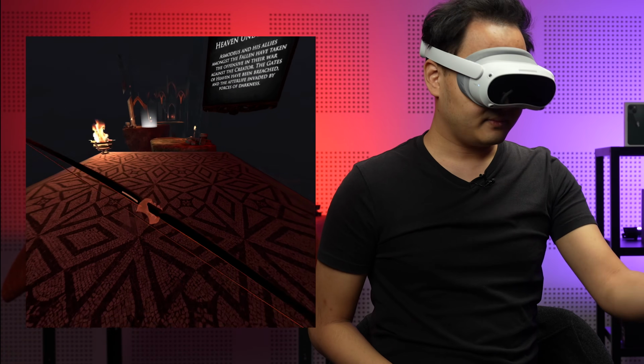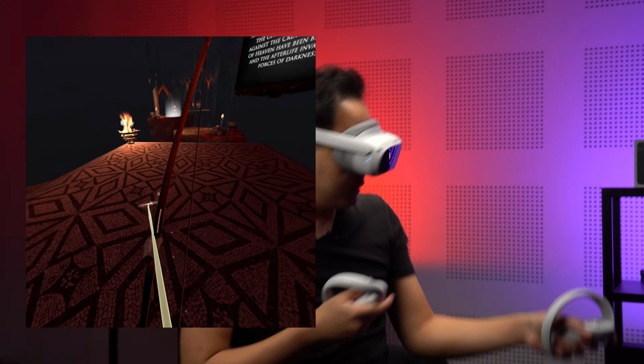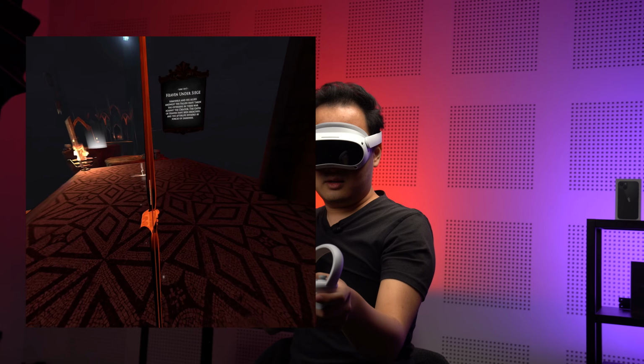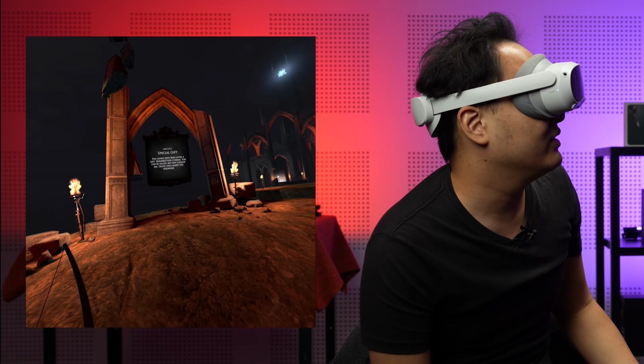Alright. I'm in a game called Death Unchained, and the movement here is a little bit different. You're supposed to shoot an arrow, and wherever you shoot the arrow, you go there. See? Oh! I hit it. First try. Easy peasy.